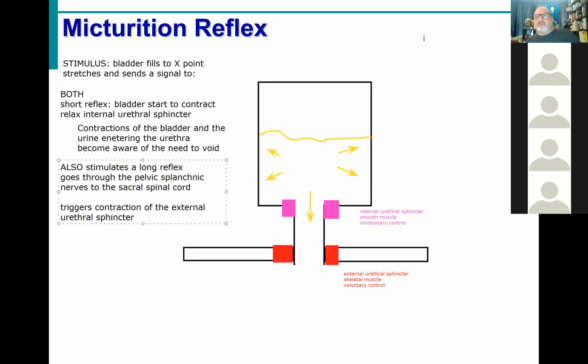And so when this happens, we get the contraction of the external sphincter. So while we feel the need to void, while our bladder is contracting, urine doesn't come out of our body. But we're aware of the fact that we need to. So we go to a socially appropriate location, or at least behind a bush.